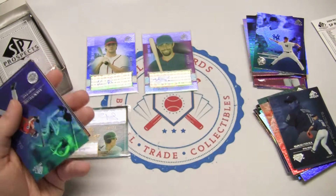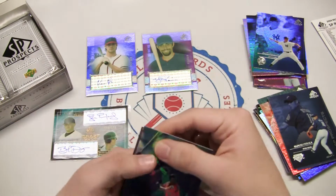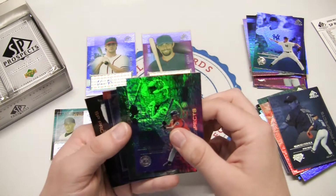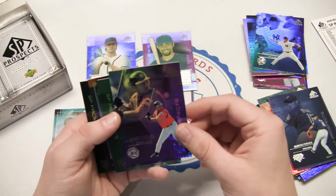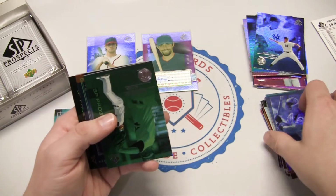So we already have three of our autos here. Still looking for two more in the box. Hopefully we can get one card of that subset. So we'll be looking out for that. They hit us with back-to-back-to-back autos. Hopefully we get a little break here.